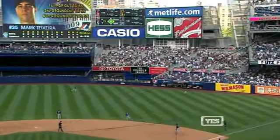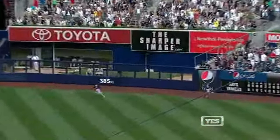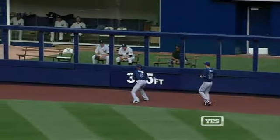Joe Maddon doesn't understand it, but Mark Teixeira does as he laces a double in the gap. B.J. Upton, even with the hiccup and the drop, Teixeira does the right thing. Just stay right there on second.